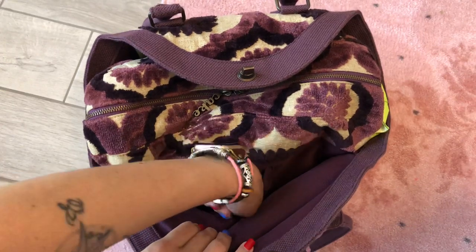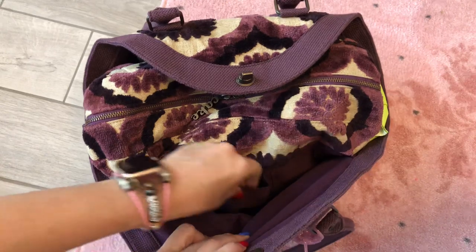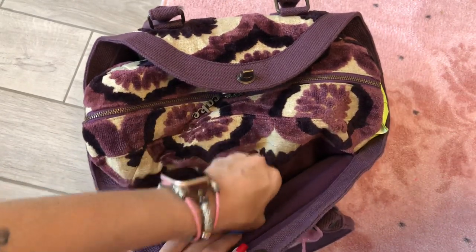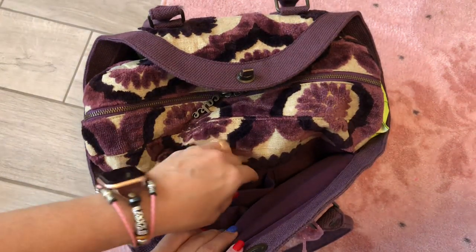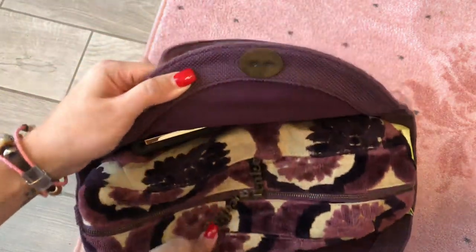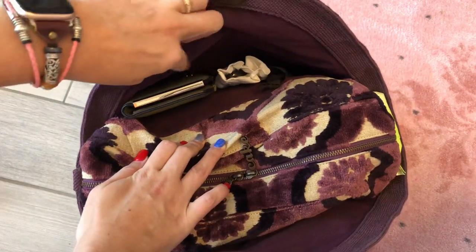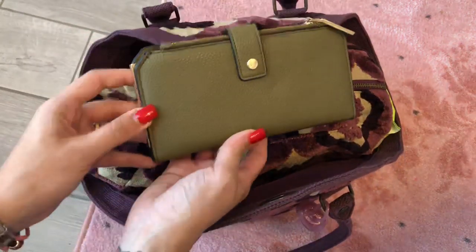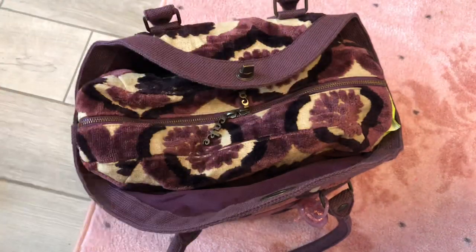Here you have another small pocket, as you can see, where you can fit, for example, your Kleenex, or not your phone, because this pocket is really, really small, but maybe your pacifier. If your little one uses a pacifier, it's gorgeous. Then we can move inside the other pocket here. This is my mommy pocket, we can say. And inside I have my wallet, and this is from Dune London.